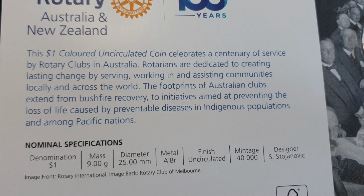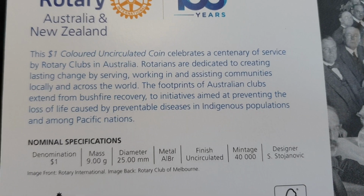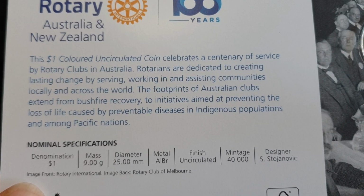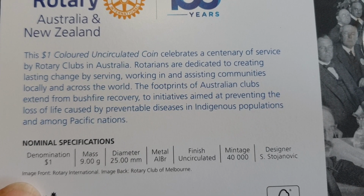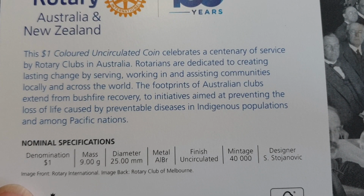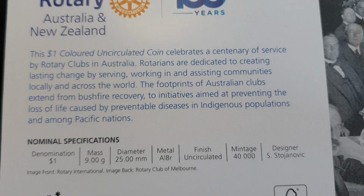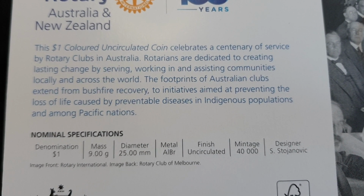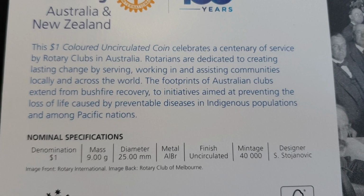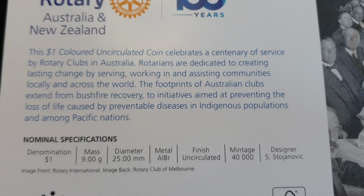So, an uncirculated coin for the centenary of Rotary. Rotarians are dedicated to creating lasting changes, serving, working, and assisting communities locally and across the world. The footprint of Australian clubs extends to bushfire recovery, to initiatives aimed at preventing the loss of life caused by preventable diseases among Indigenous and Pacific nations. Pacific nations like Tonga, Samoa, Solomon Islands, Papua New Guinea, New Caledonia. The French Rotary will look after them. Who else? Probably Cook Islands, Niue, and a few others. So that's what they do.